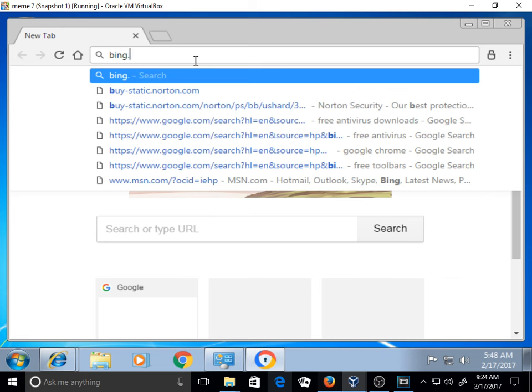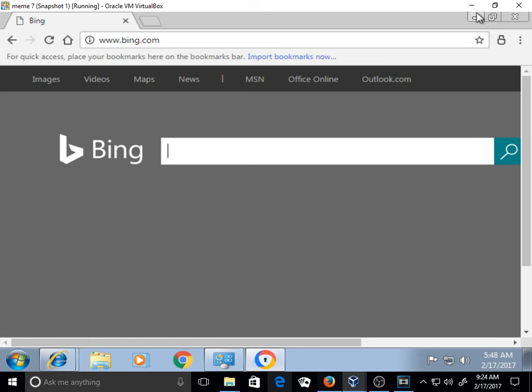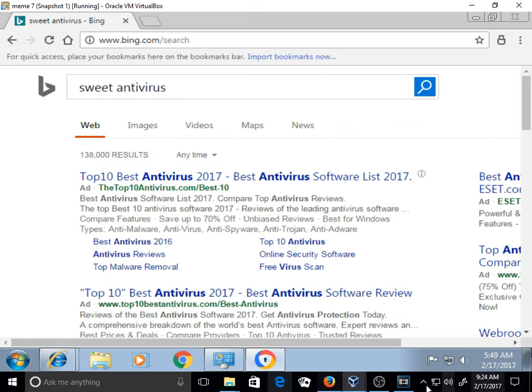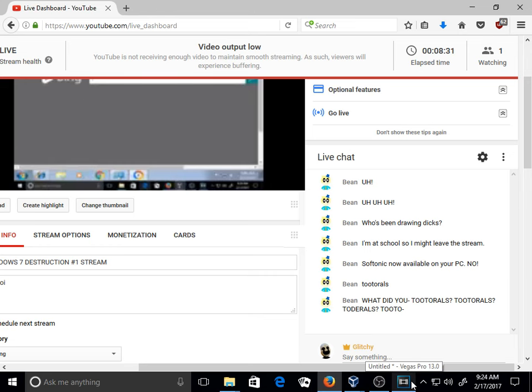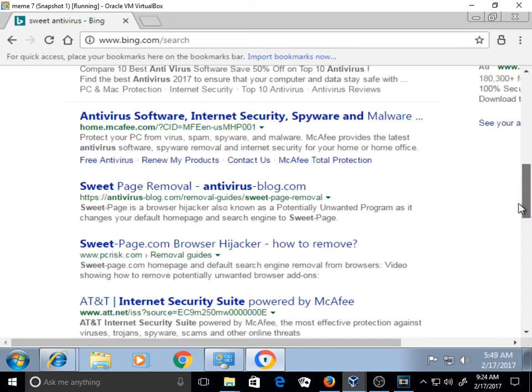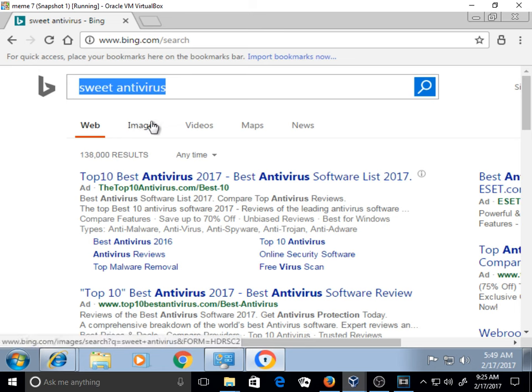Alright guys, so let's go to Bing, because Bing is the best search browser. And we all know this. Sweet antivirus. Even though I know I already have one, we always need that second one to calm us. Alright, sweetpage.com browser hijacker. Well, internet security, you know what? Huh, I gotta think.